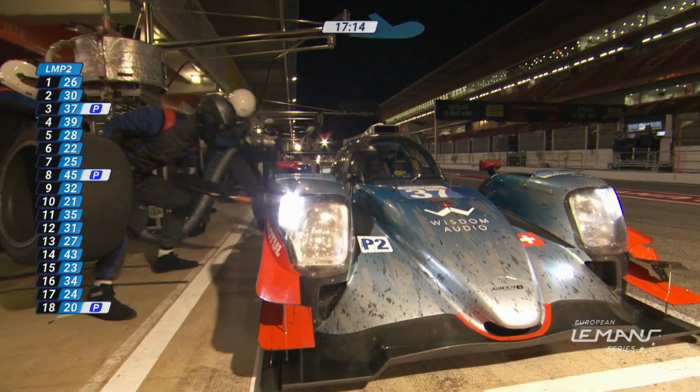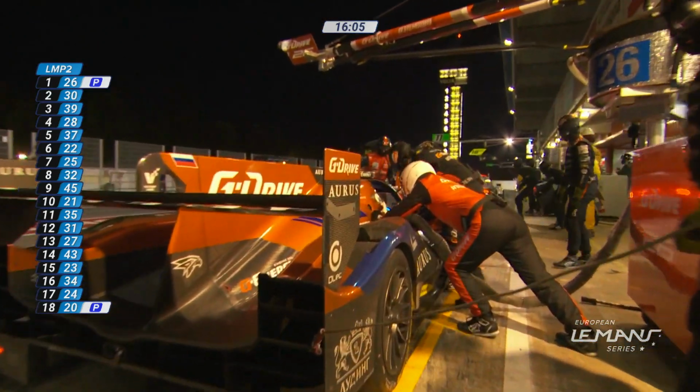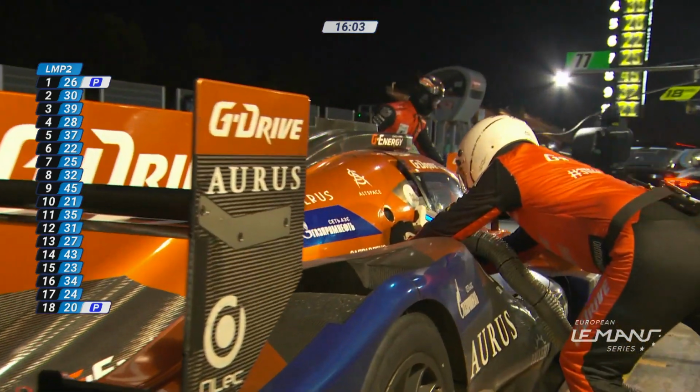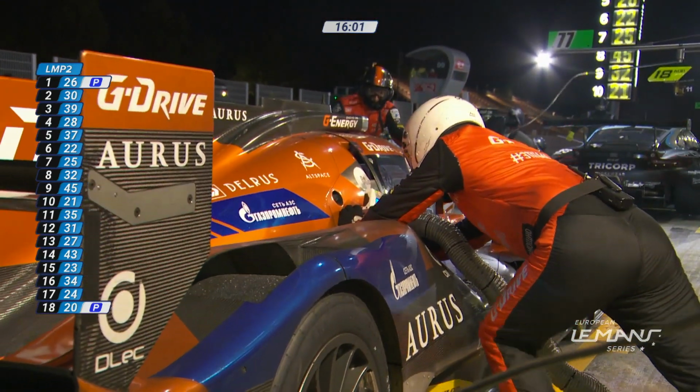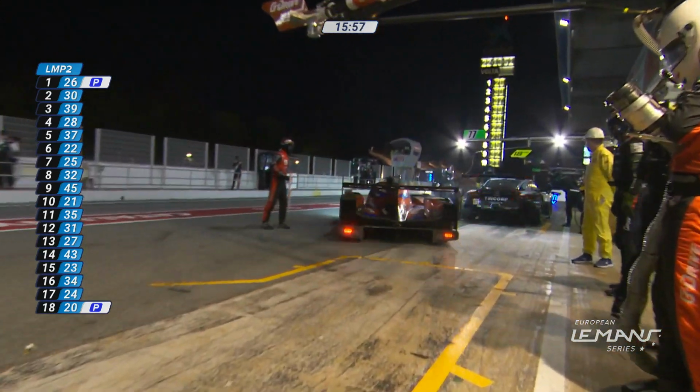Final round of stops then. Cool Racing break to the pits first. Antonin Borja stays in. No time for driver changes. Jean-Eric Verne stays in at G-Drive as well. Came in from the lead. Cool from challenging for the podium, let's say.